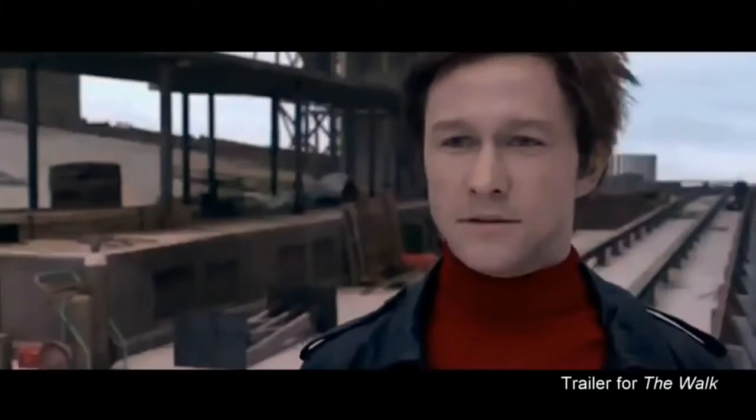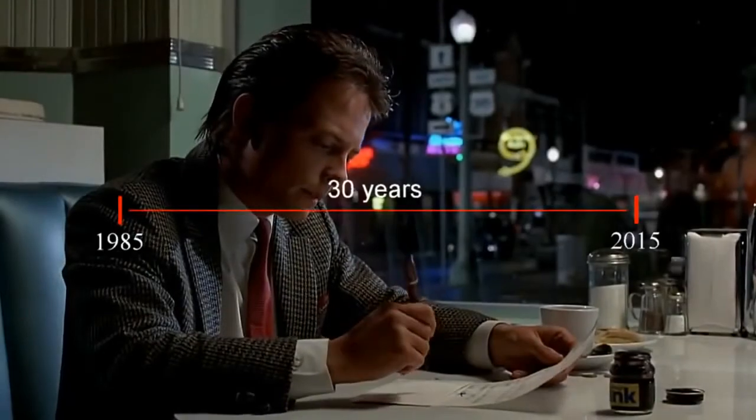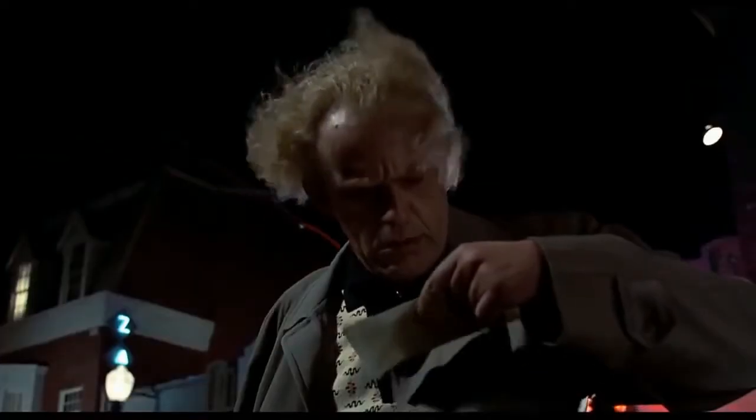So why would Zemeckis now draw our attention to it with a major Hollywood production? Back to the Future was released in 1985, The Walk in 2015, exposing this warning after 30 years. Marty writes this warning into a letter. He seals it shut, intending for it to remain hidden for a specific amount of time.